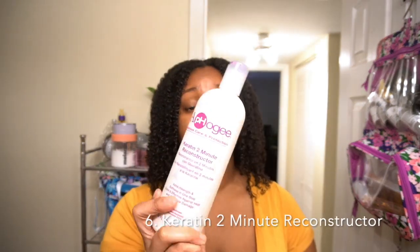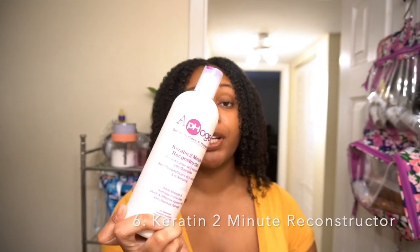You can, in fact, over moisturize your hair to a point where your hair actually goes limp. I've definitely done that, and you just don't want to do it. If it does happen, what you want to do is look for a protein treatment. If you've been heat styling a lot, you want to go for a protein treatment, but keep in mind you want to find one that's also moisturizing. So that's why I absolutely love the Apo-G 2-Minute Reconstructor.